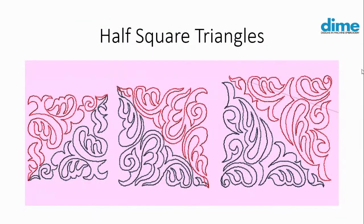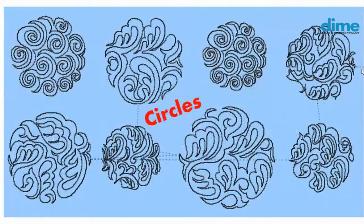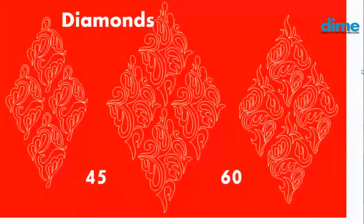And this is what's in those collections. You're going to find half square triangles that are just these really pretty paisleys and swirls that fill a very pretty space, and circles that come in multiple sizes and different designs in each one. The diamonds are just gorgeous. So you'll find both 45 degrees and 60 degrees.